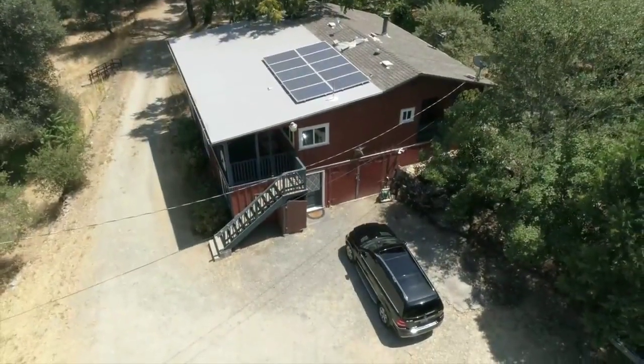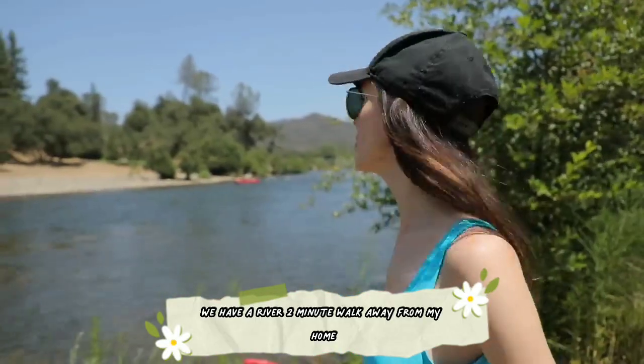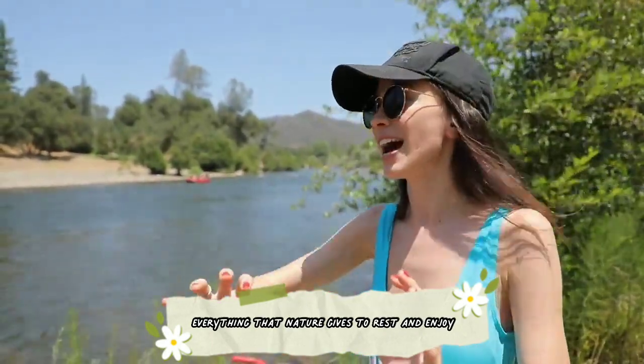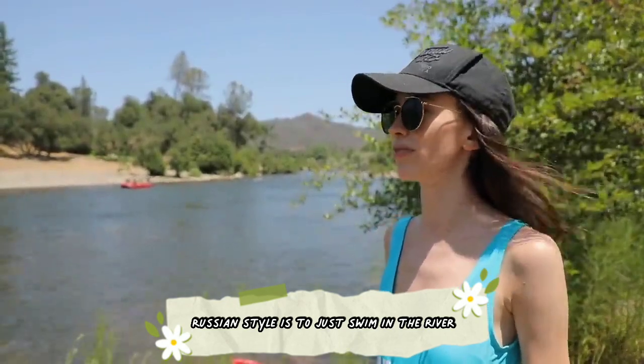The purpose of the whole trip was to get away from the city and enjoy the nature. We have a river two minutes' walk away from my home. And guess what? What I love about California is that people are trying to use every single piece of land, everything that nature gives to rest and enjoy. Like look at the rafting. I've never done that in my life. Russian style is just swim in the river, exactly what we've done. And then after this, we're gonna see Lake Tahoe, so stay tuned.